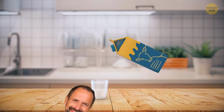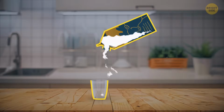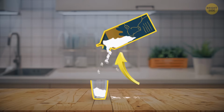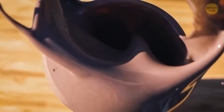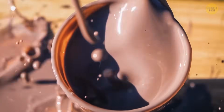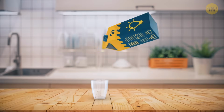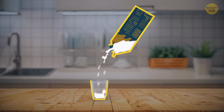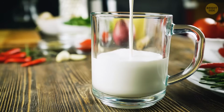It's all about the physics of it. If you turn the carton's opening toward the cup and the carton is full, while the milk's escaping through the opening, the air from the outside will try to get inside the carton to fill the empty space. Since there's only one place where it can do that, the air will push the milk back and disrupt the flow. When you turn the carton to the other side, there will be empty space along the top side of the carton, and the air will have it easier getting inside. So the flow will be steady, and you won't have that annoying spurting anymore.